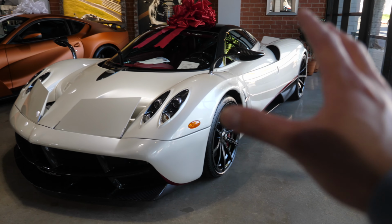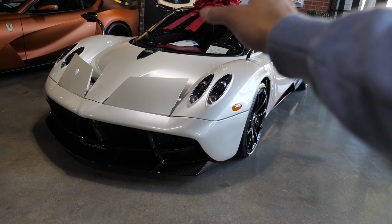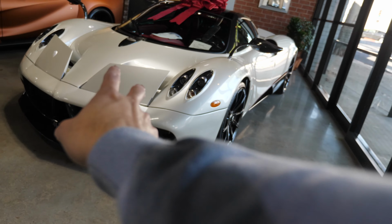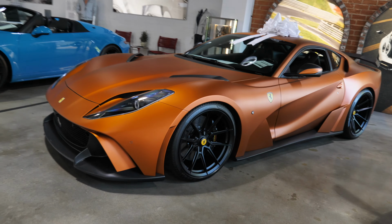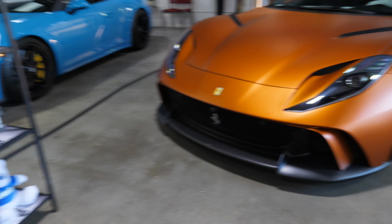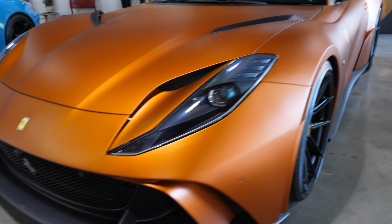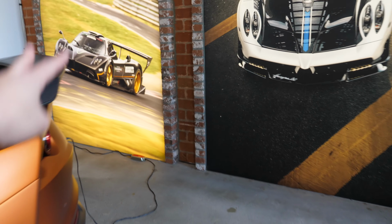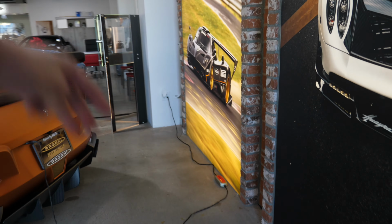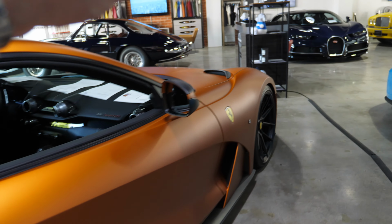So we'll start off with the front. We have the 2014 Pagani Huayra. This thing looks fantastic. One of my favorite cars here in the showroom, of course. And then we have the 812 Superfast with the N Largo kit, looking insane in this matte copper. Apparently there's only 15 of these in the world. There's only 3 here in the US, and all 3 of them are here in Southern California. There's this copper one, there's a white one, and then there's also a red one.